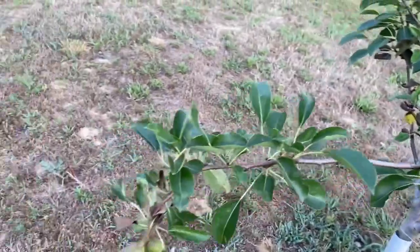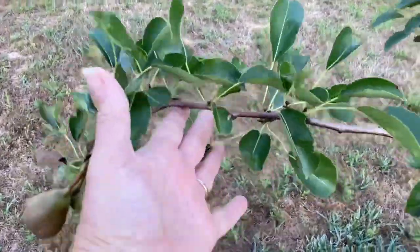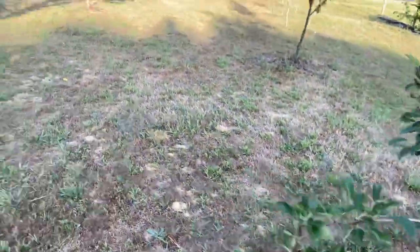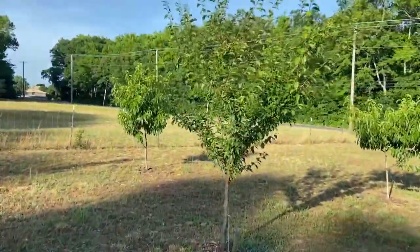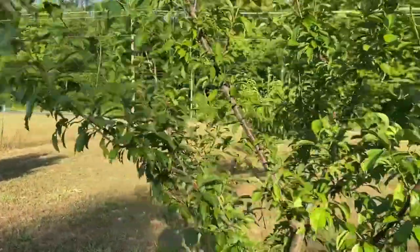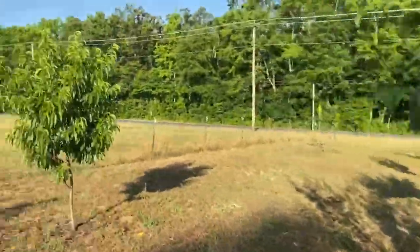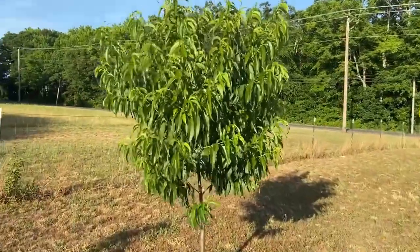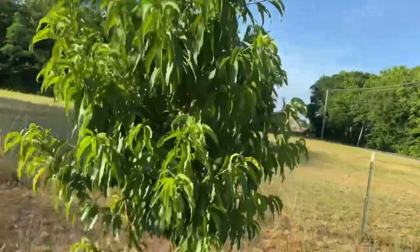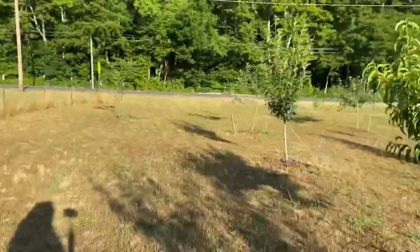Now, this little thing here, I'm hoping it doesn't break. I'm going to try and tie it up. And then this does not have anything on it. Our peaches do not have anything on them, last I checked, but they are doing good. They are looking good. There's another peach.